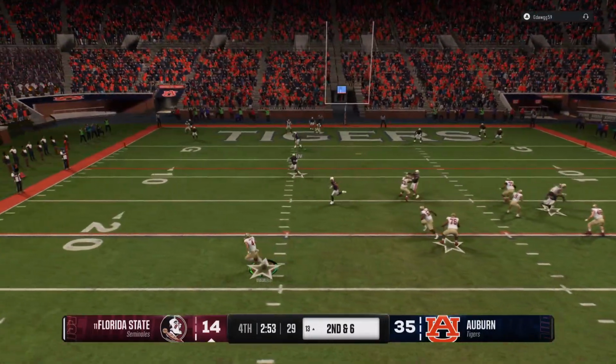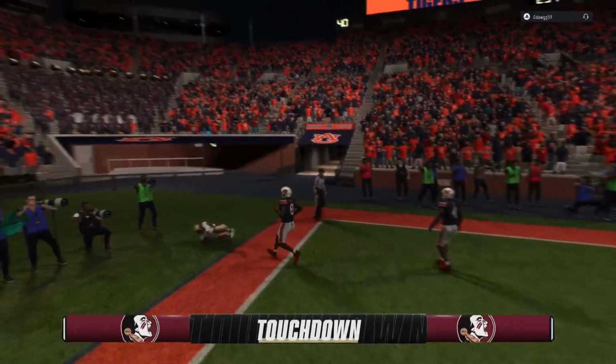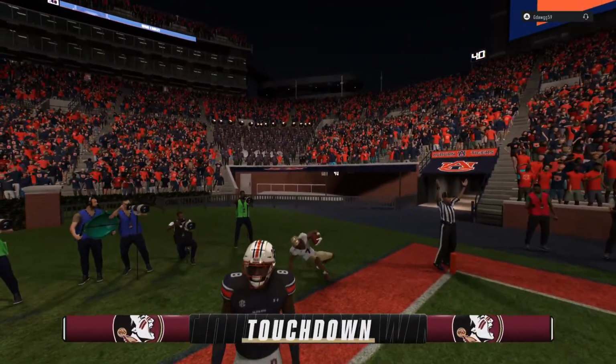You wouldn't have been the only All-American in this booth, David, if I were allowed to have push passes. Reels it in the end zone. Touchdown, no!